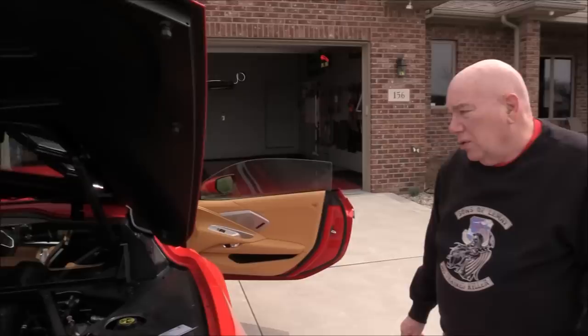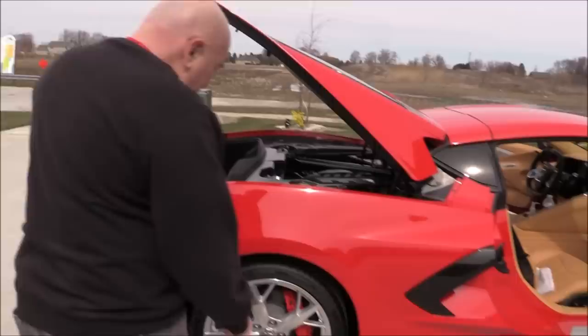Yeah. This looks like a Ferrari, guys. Look at this darn thing. You're going to get that a lot. A lot of people say that. Yeah. But red calipers. Yes.